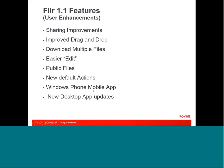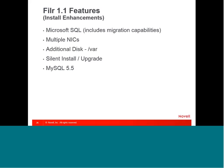We've got the Windows Phone mobile app coming out in this release, and the desktop app has been updated to support all of these new capabilities, such as sharing a link. We've got improved performance on downloading and synchronization and so on. On the back end, we now support Microsoft SQL Server in addition to MySQL. We also support multiple network cards now, if you're trying to serve multiple subnets, or if you're using one for monitoring or one for management, whatever the case may be.